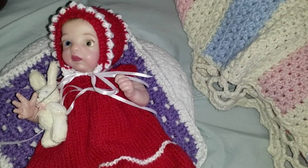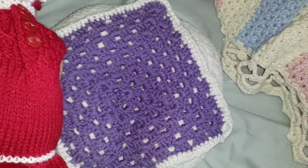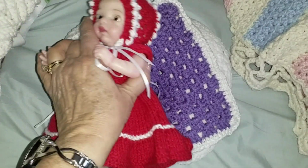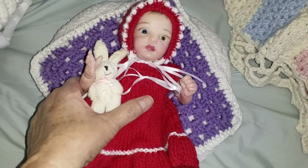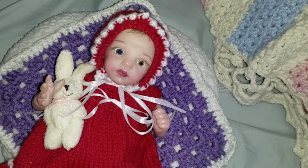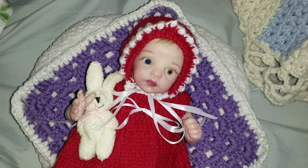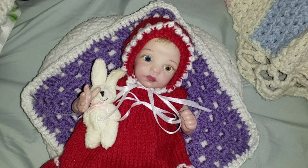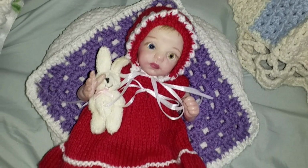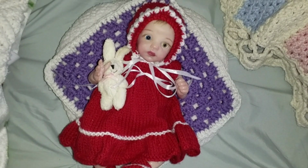And she is laying on her little blanket from her Auntie Twink, which is a little purple and white, basically a little granny square. But there she is. Here's my sweet, precious little angel with her one blue eye, one green eye. Reminds me of my daughter Courtney, who has one blue eye and one green eye as well. So there we go. That is Meadow Heather.